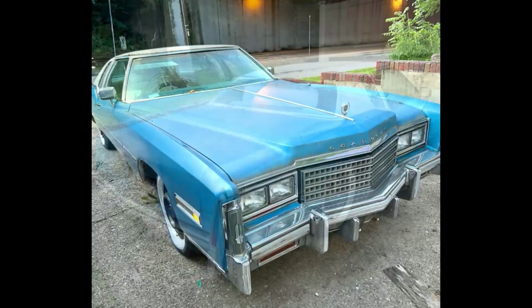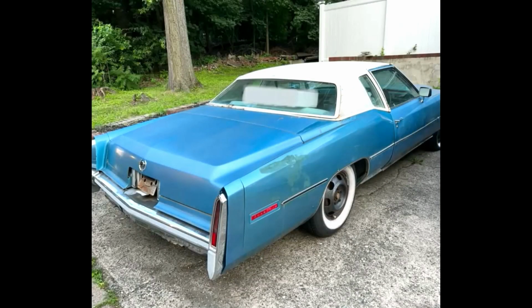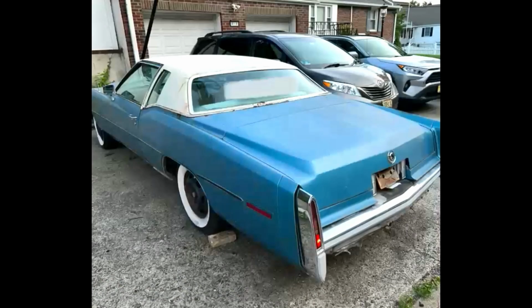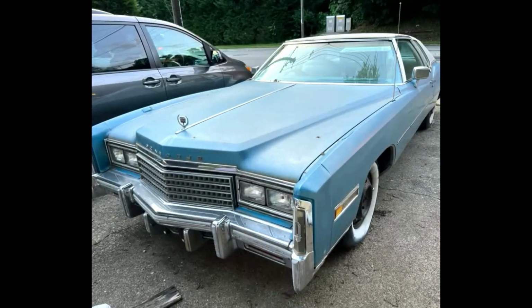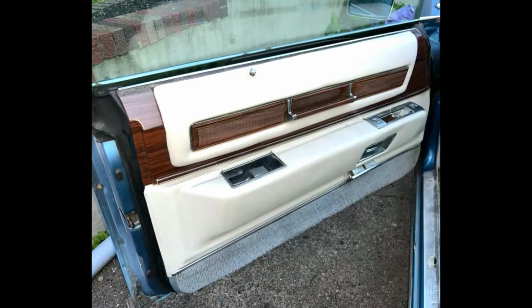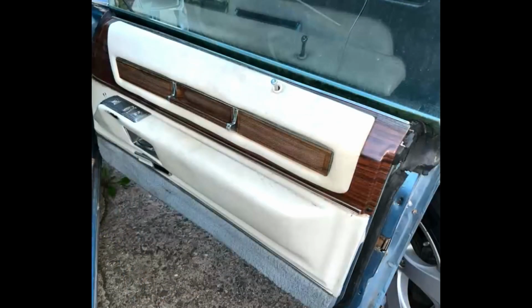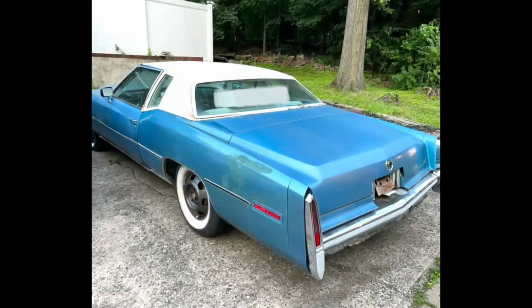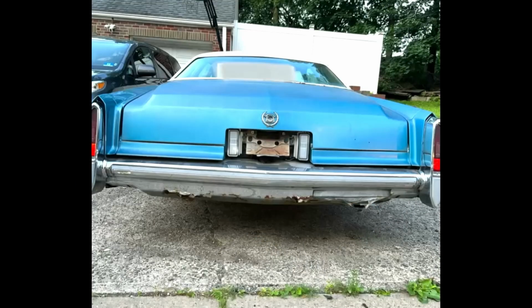The Eldorado was Cadillac's personal luxury flagship, and in 1978, it still carried all the weight and prestige of the brand. Walk up to this car, and the first thing that grabs you is the grille, big, bold, and unmistakably Cadillac. The hood stretches out endlessly in front of you, while the sharp, squared-off lines give the car an imposing presence. This was the car you bought if you wanted people to know you'd made it, and decades later, it still has that aura.